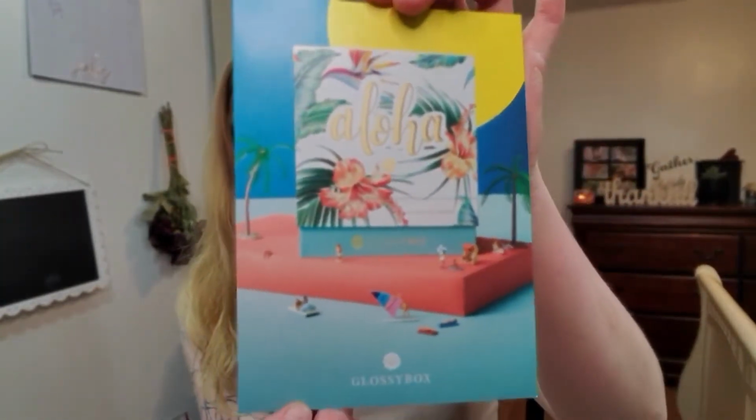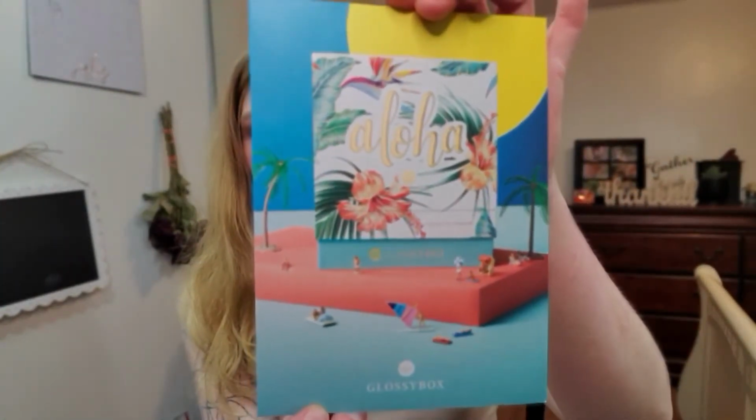It is so pretty. And just look at that. That is so cute how they did that. It says, our birthday surprise. Next month, we're celebrating our birthday and couldn't be more excited. Not only do we have another incredible box waiting for you, but we have an even more exciting announcement. A project we've been working on for almost 2 years is finally coming your way this August. Watch out because Glossybox is about to become bigger and better than ever.